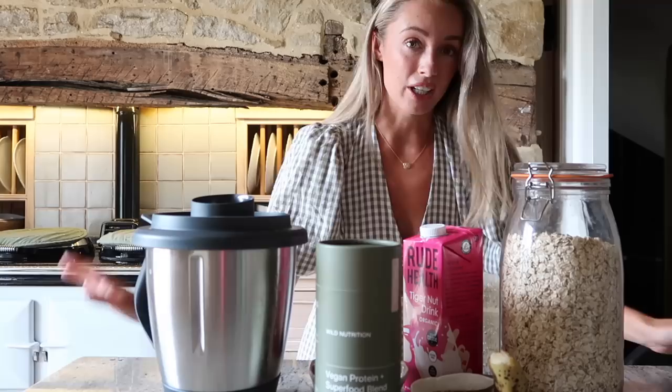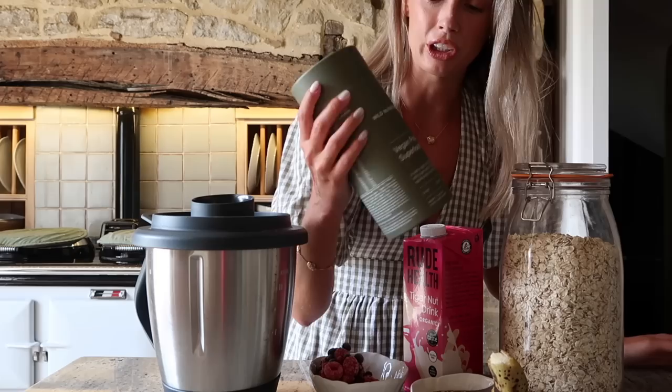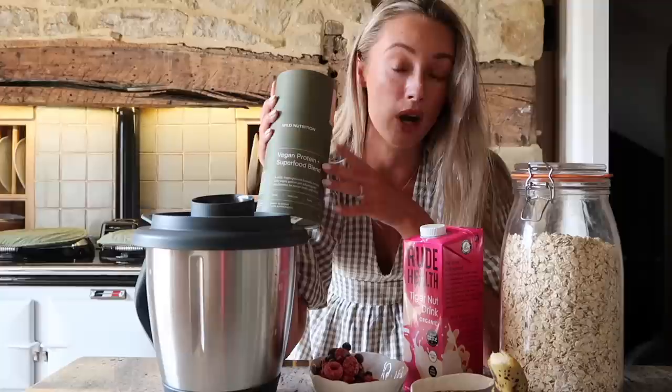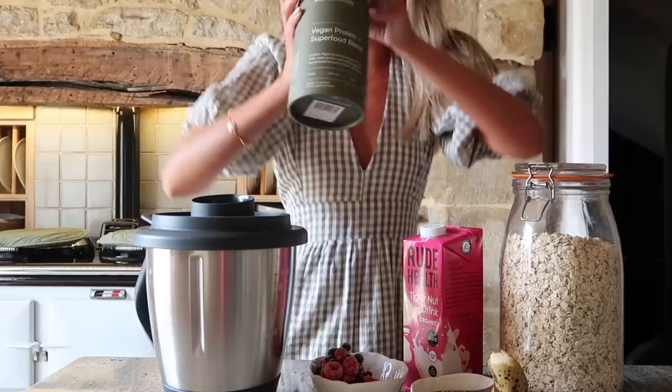I had a call with the nutritionist from Wild Nutrition a couple of weeks ago, and she was really explaining the importance of having more protein in my diet, especially around the times that I'm doing my workout, whether it's before or straight after my morning workouts. So I have got this to try out this morning for the first time.